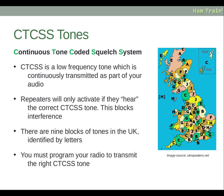CTCSS tones. This stands for Continuous Tone Coded Squelch System. This is a low frequency tone which is continuously transmitted as part of your audio. So whilever you're keying the radio, this tone is transmitted in the background. Repeaters will only activate if they hear the appropriate tone for that repeater, and what this does is it blocks interference. There are 9 blocks of tones in the UK, identified by letters. You must program your radio to transmit the right tone for the particular repeater you're wanting to use.